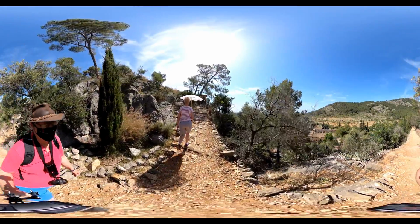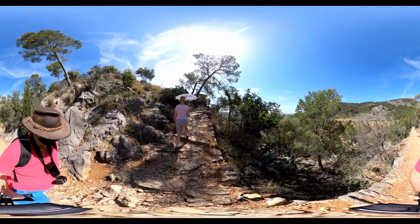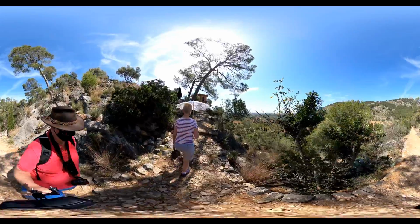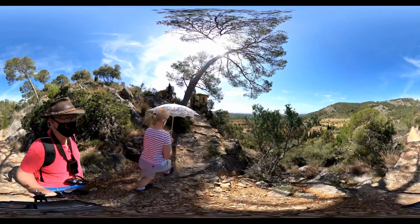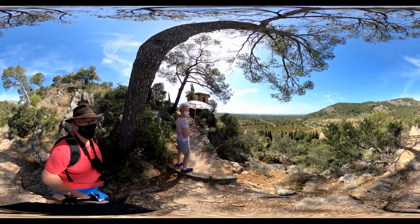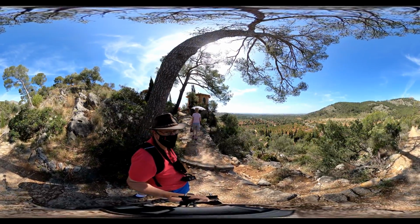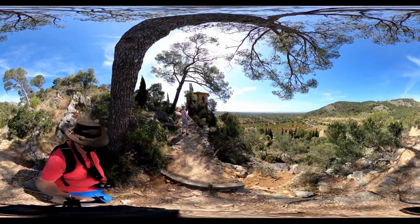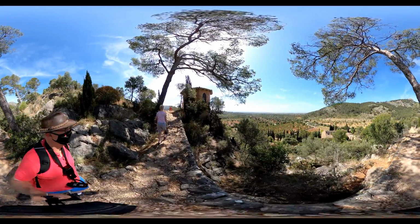A little bit further now, we get to the first of the viewpoints. And the views are truly spectacular. We have the Tramontana mountain range behind us, and Palma and the plains of Mallorca in front, right over to Randa in the distance.